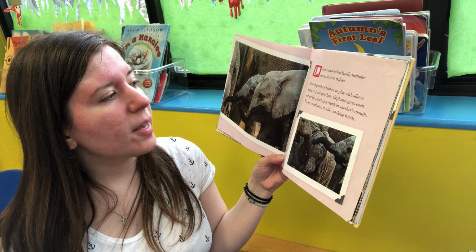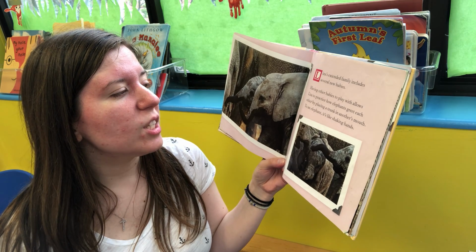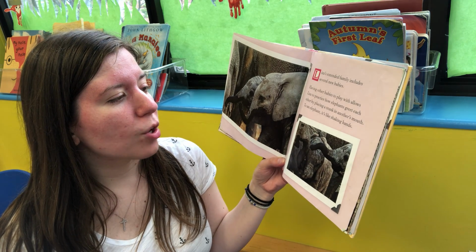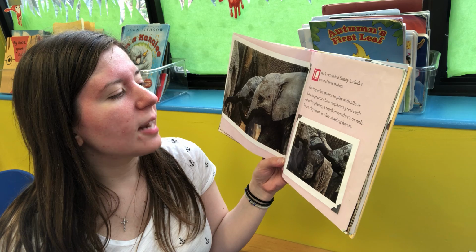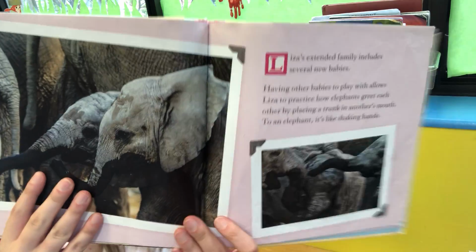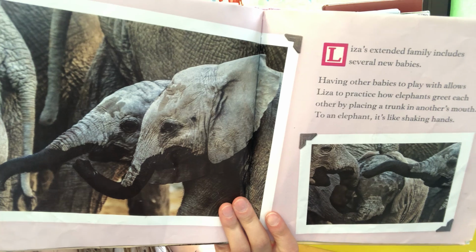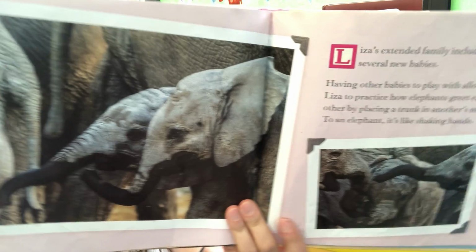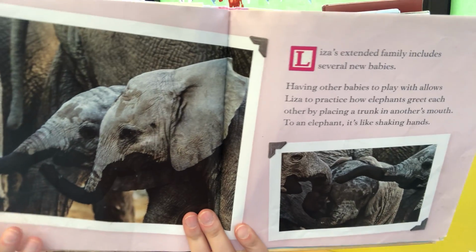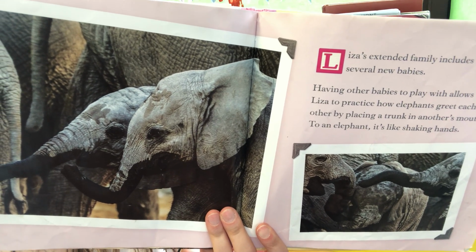Liza's extended family includes several new babies. Having other babies to play with allows Liza to practice how elephants greet each other. Placing a trunk in another elephant's mouth is like shaking hands. So look, just like us, the same way we have cousins and brothers and sisters, so do elephants. Liza is playing with her cousins and is learning how to act with all the other elephants. Let's see what happens next.